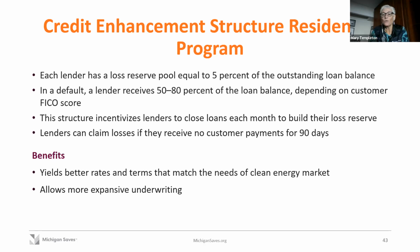And what this does is it really incentivizes those lenders to close more loans each month, because that continues to build up their loss reserve, so that if there are defaults, we can support them with this credit enhancement. They can claim a default after 90 days. And then they use their own collection mechanisms to try to get repayment or get the loan back in good status. And if they do, then that funding goes back into their loss reserve and it builds that loss reserve back up.